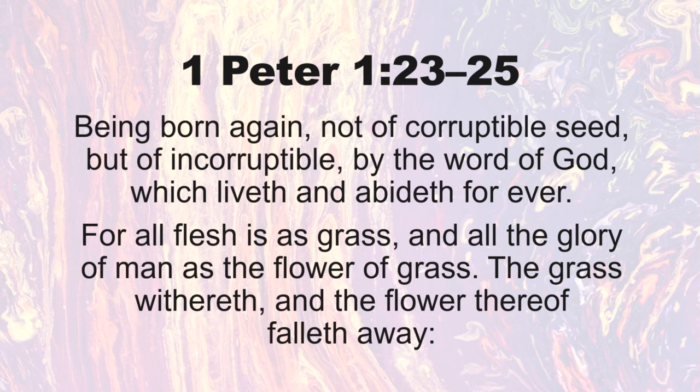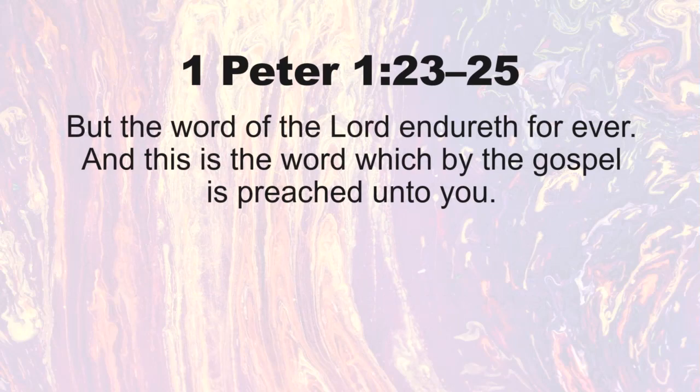And then if we look at 1 Peter chapter 1, verses 23 to 25, it says, "Being born again, not of corruptible seed, but of incorruptible, by the word of God, which liveth and abideth forever. For all flesh is as grass, and all the glory of man as the flower of grass. The grass withereth, and the flower thereof falleth away. But the word of the Lord endureth forever. And this is the word which by the gospel is preached unto you." So we have this corollary between inspiration, transmission, and translation. And that corollary is preservation.